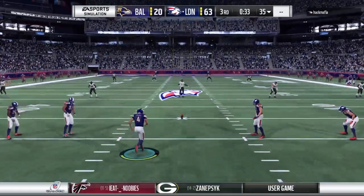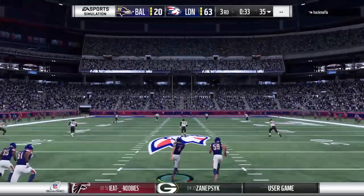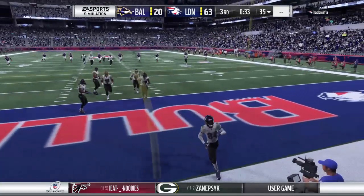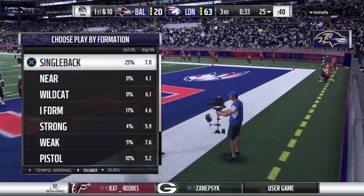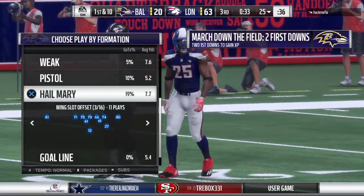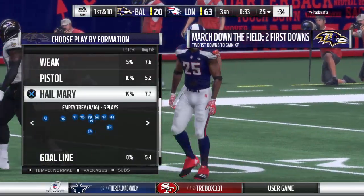Here's Franks now to kick this one away. And they will not get a chance to return this one as it's through the end zone for a touchback. Now the Baltimore offense heading back out onto the field.